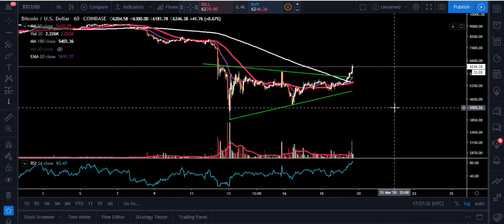But what's going to need to happen, guys, is that continued volume. We don't want to just see that spike and then by the end of the day, all of a sudden we're getting that massive sell-off again. So I still think this is a time to be protective.